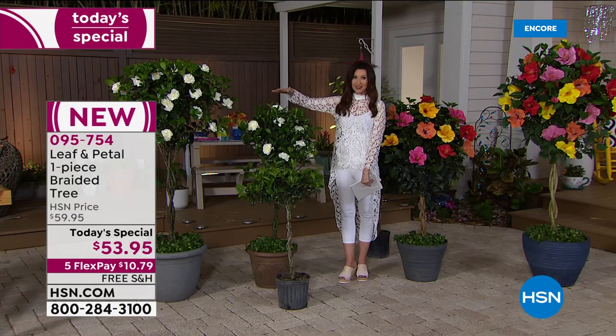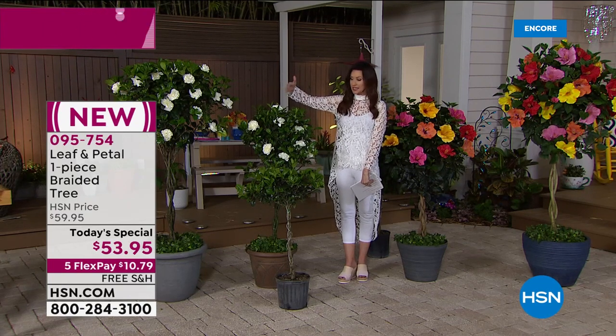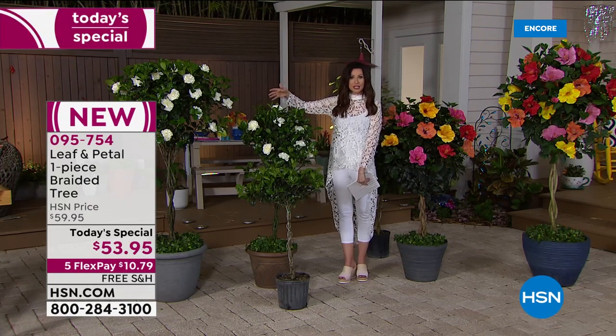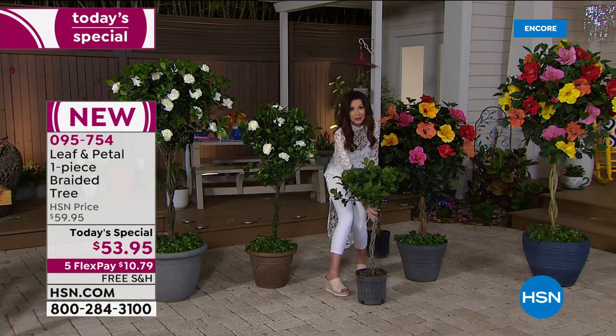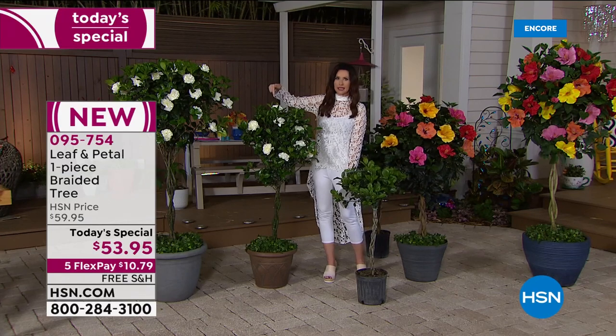This is the fragrant gardenia. It's more than one gardenia. It's 2, 3, maybe 4 gardenia trees all braided together. In fact, let me move this over here so you can see what it will look like. This is not what it will look like 10 years from now.